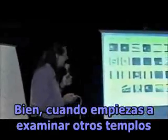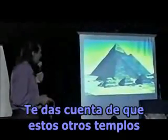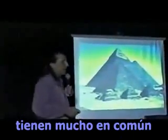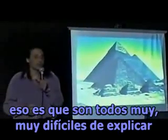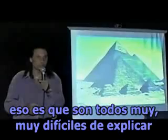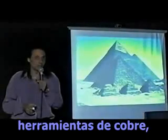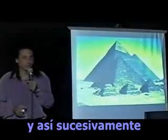Well, when you start examining other temples around the world, you realize that these other temples have a lot in common. That is, they're all very, very difficult to explain with vine ropes, copper tools, no pulley, and so on.